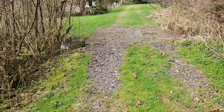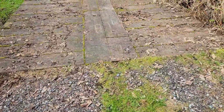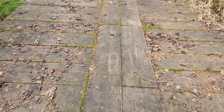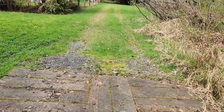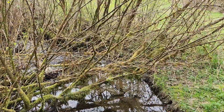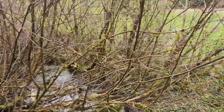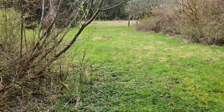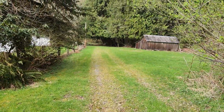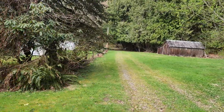Now this is the road to the house, and this bridge, you can see the elk have been using it. You see the elk hoof prints scuffing up the bridge. The elk have been in here. Elk all over this valley. They're everywhere out here. A little stream, it doesn't look like much now, but once upon a time it was a going concern. And I imagine with all the flooding over the years it's filled in.